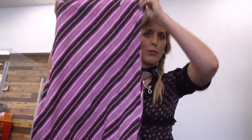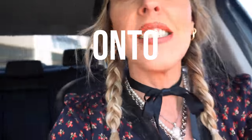And I really love this little striped skirt. So that's what I'm gonna get. Store one done. I feel like I might need a little bit more color and print in my life from today's shopping adventure. So I think we should go to another store.